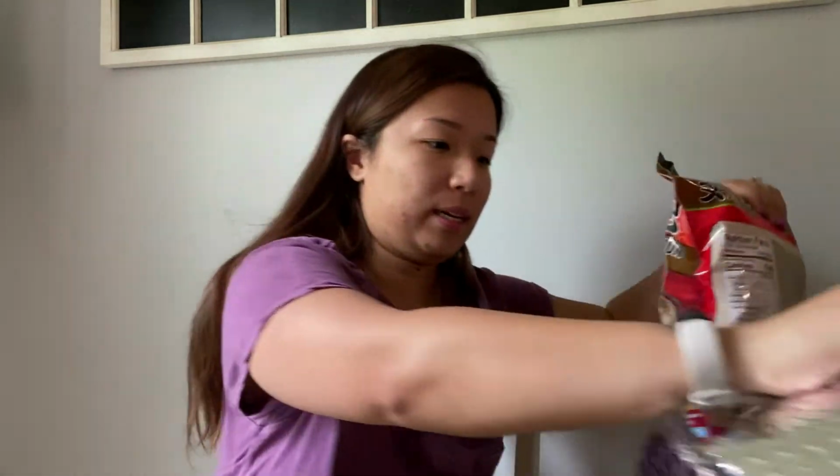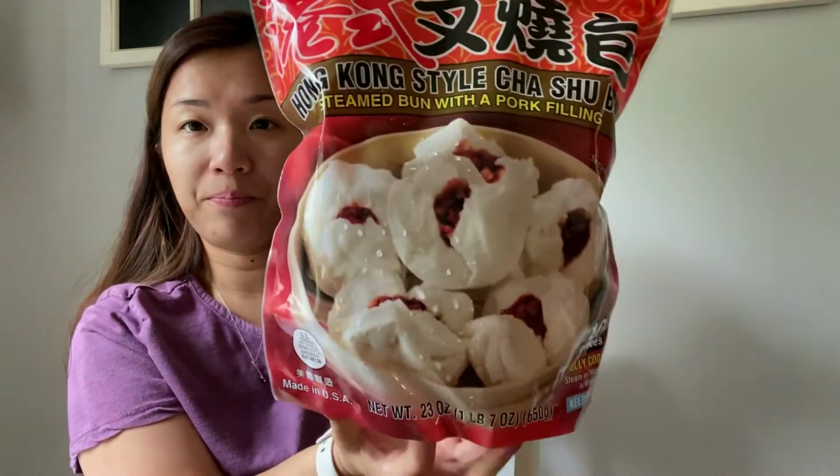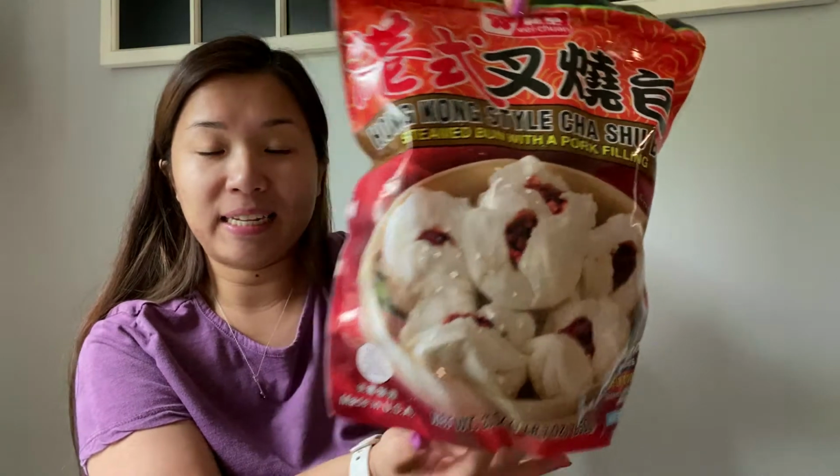and I got some Hong Kong style char siu baos. I was craving this so badly for some reason. So yeah, I got one of these, and they try to keep it cool and fresh in that little package.